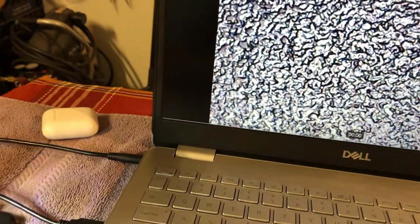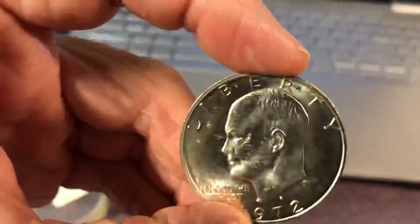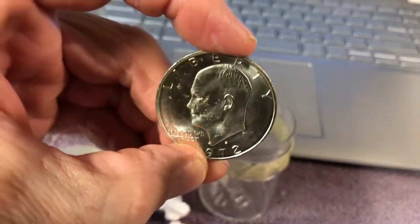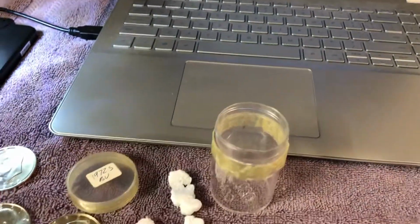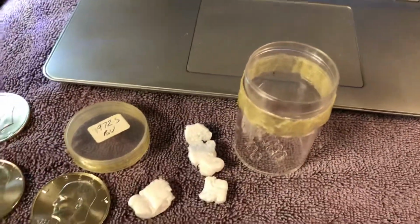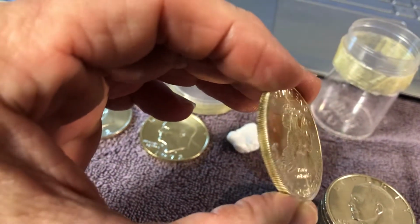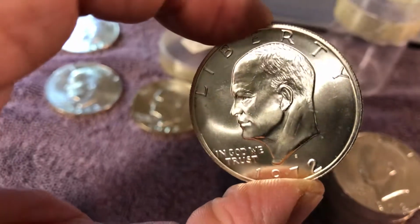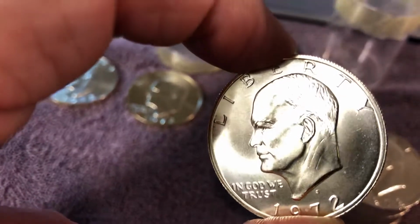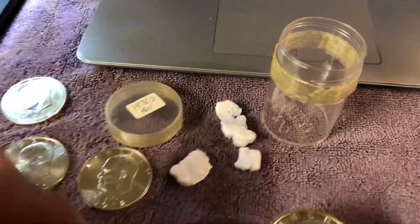Yeah, these are really nice. So this one, it's got some smudges on it. It's got some dirt and some smudge marks and whatnot. I guess that's to be expected. These things are just super crisp. I mean, these are way nicer than the other year, the 71s that I looked at. I'll be going over these. Let's look at the reverse on there.